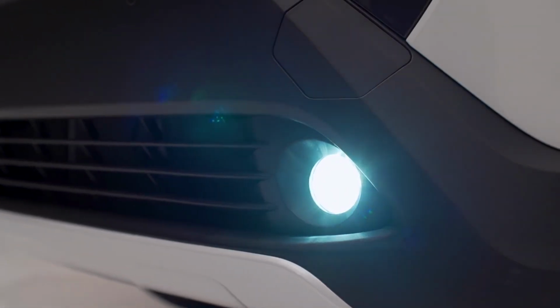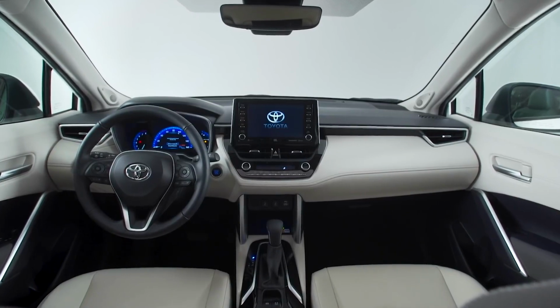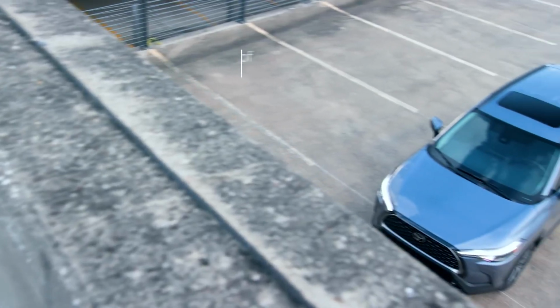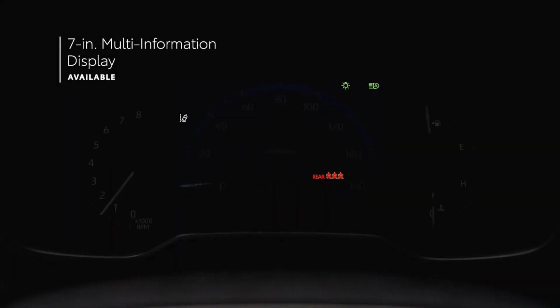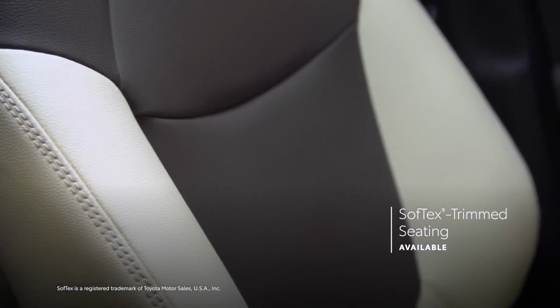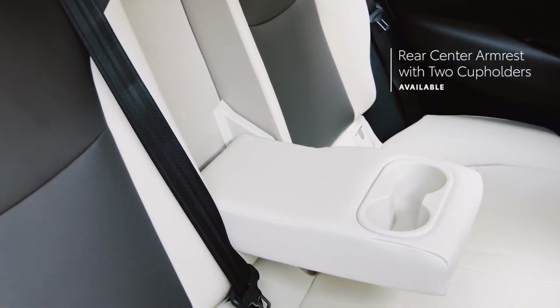So what's the best way to complement all this great performance and technology? Great design to match. Even inside, Corolla Cross's interior punches far above its weight, with a streamlined and intuitive layout that's loaded with high-end materials and features. That means it can be outfitted with ambient lighting to set the mood, an available power moonroof to see the stars, and an available 7-inch multi-information display to keep key info right in line of sight. Soft-Tex trimmed seating is also available, including in a 2-tone macadamia and mocha color scheme, while XLE models also include a rear center armrest with 2 cup holders.